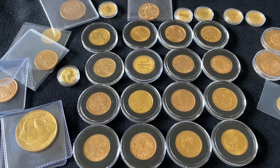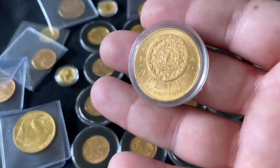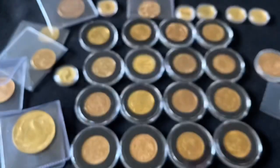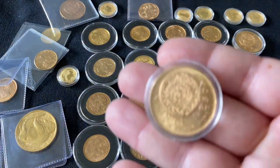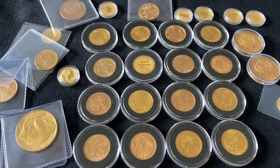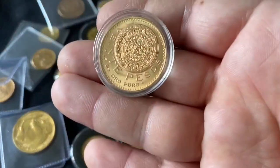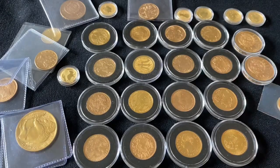So spot for a half ounce right now is $907.03. This is about a half ounce. These 20 pesos are about a half ounce. I don't have an exact half ounce, but these are about a half ounce of gold. A half ounce officially is 15.55 grams. So these are 0.55 smaller than a full half ounce, so about half a gram less. So $907.03 would be spot.